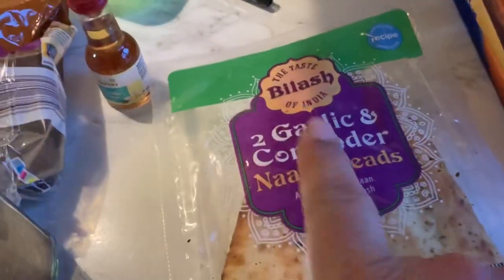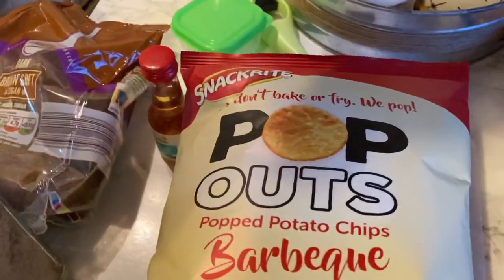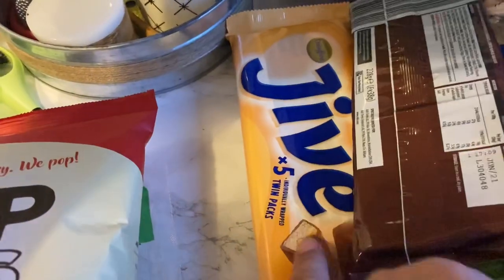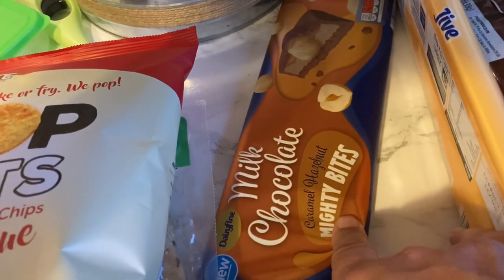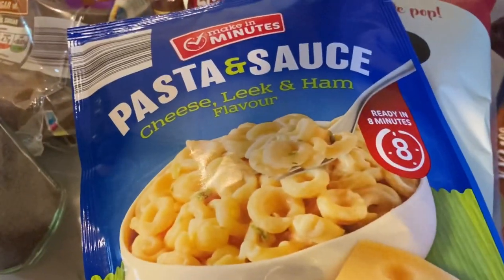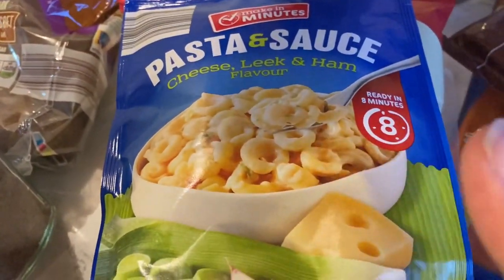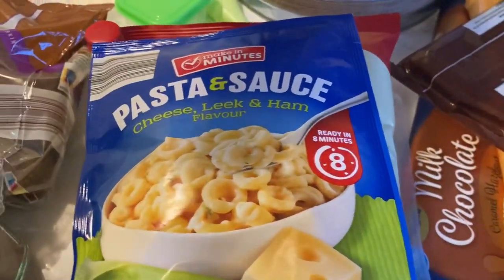Naan breads, as you saw, I got some korma earlier. Some of these for Paul. Then the chocolate bars, I've got the rip-off of Snickers and Twix. And then I got some of this. Looks pretty good. I never buy this kind of stuff, but I wanted to have super easy things that I can make in a pinch, really quickly. So I thought I'll give this a try for 39p.